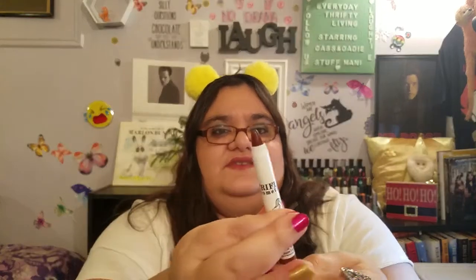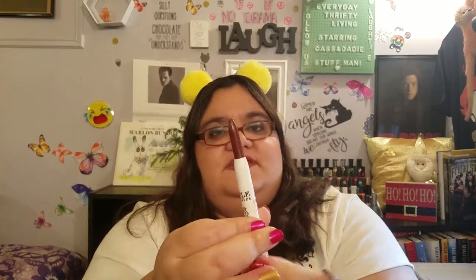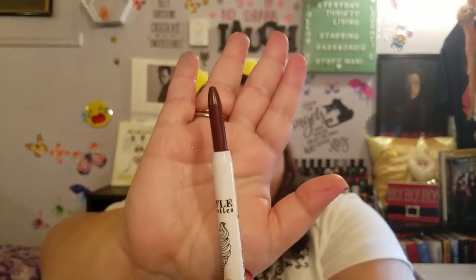Vegan, cruelty-free, obviously. Good. So that's how much product you get. It's a nice color. Okay. Let's see now. That was very soft. Oh, I like this color. There it is. It's a nice berry color. Pretty color. It looks dark, but when you swatch it, it's actually a very nice color. I like this. This is a very nice color.